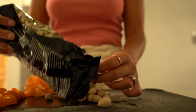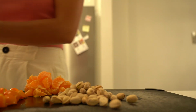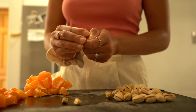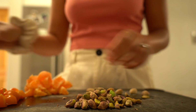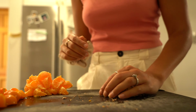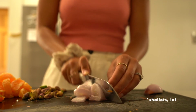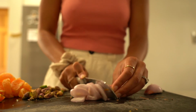I'm going to peel or deshell these roasted pistachios. Oof, how long do you think it's gonna take me to deshell all of these? The answer, for those of you who are wondering, is 5 minutes. It took me 5 minutes. I also want to chop up a couple scallions because I just remembered how tasty scallions are when you fry them.